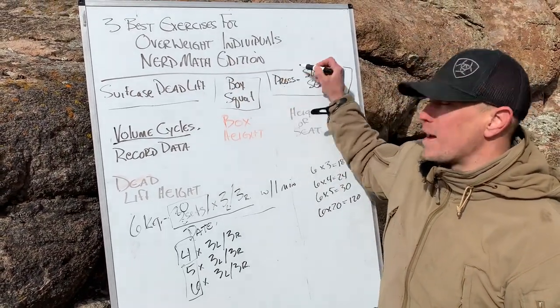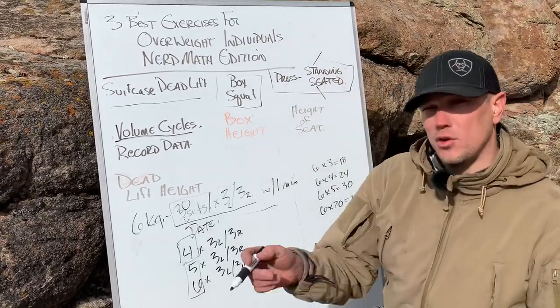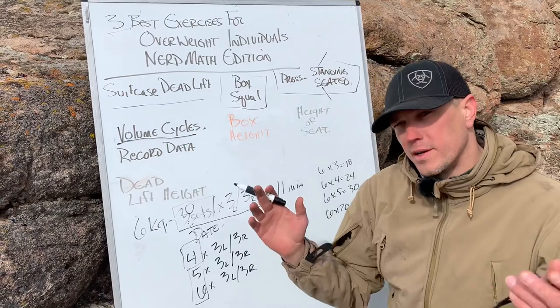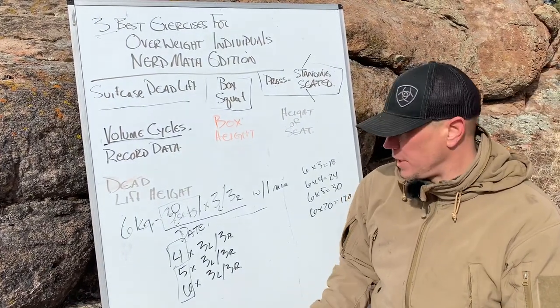We will do this same math for everything, for the suitcase deadlift, for the box squat, and for the press. Go ahead and make two categories. Make it standing and seated two separate categories and consider them two separate things. So instead of these three exercises, consider it four, just to be nerdy about it, to keep our note-taking on point. Simple strategy, start easy.